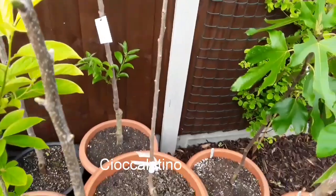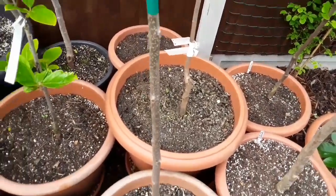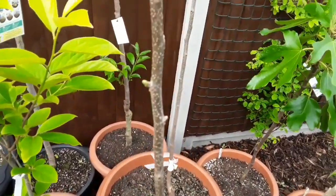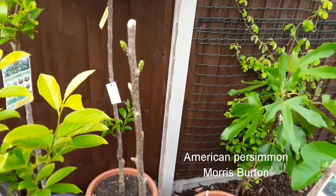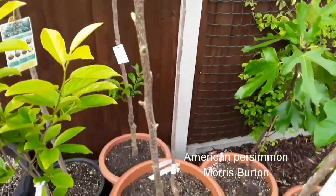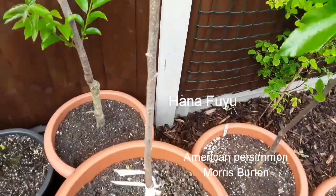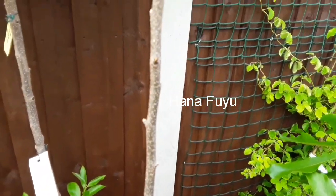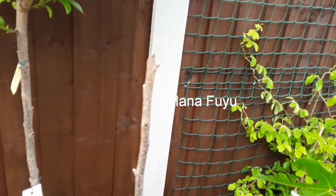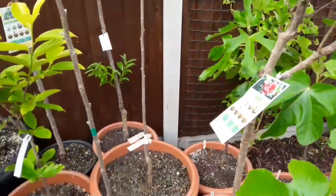Now my bare root trees, this one seems to be coming into life. This is a Morris Burton, but they've been very, very late to bud out. The ones that were bought bare root in winter, I've not been very impressed with them. The one behind is a Hanafuyu, and I'm really not feeling particularly optimistic about it. Even though the buds are swollen slightly, they don't seem to be coming out, so we may well not be getting anywhere with that one.